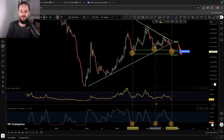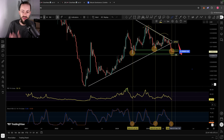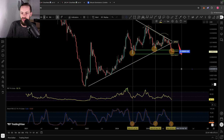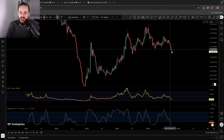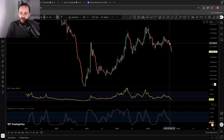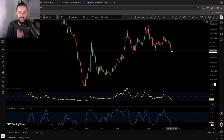Again, I don't want to try and pick the bottom and get them smelly fingers. As I said, you don't want to catch a falling knife, but it does look like we're on the cusp of potentially seeing a reversal very, very soon. Now, it does look like Velo has ultimately had 1, 2, 3, 4, 5, 6 weeks of continuous downside here. Okay, and there's a lot of negative sentiment on X. I'm seeing it everywhere at the moment.